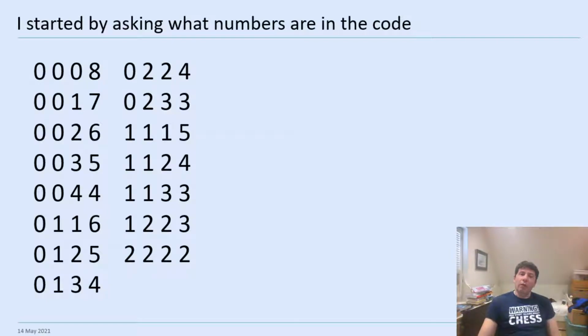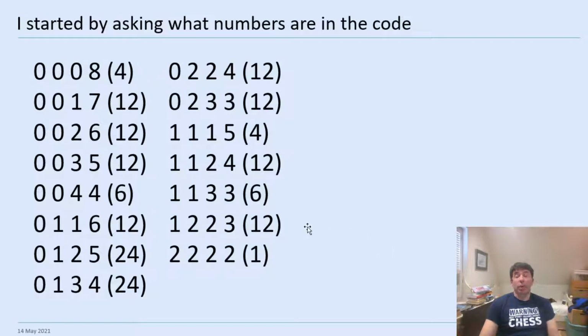So I started off by just asking what numbers are in the code. So you could make it up with 0008, 0017, 0026, 0035. I just listed all the possibilities. Then I thought about, for each set of numbers, how many ways there are to permute it, how many different orders you could put them in.